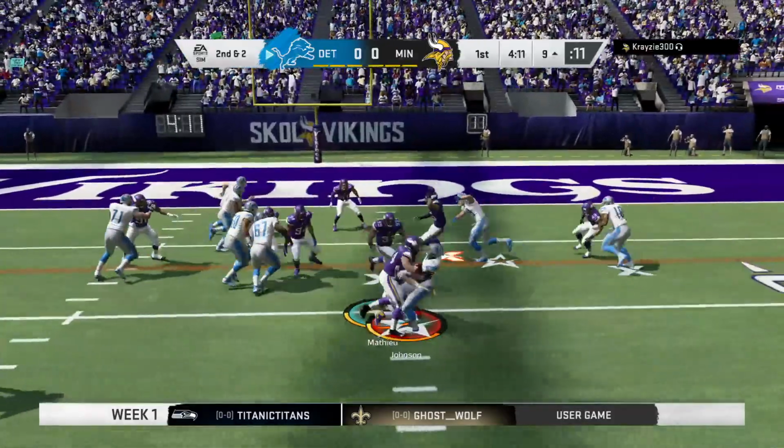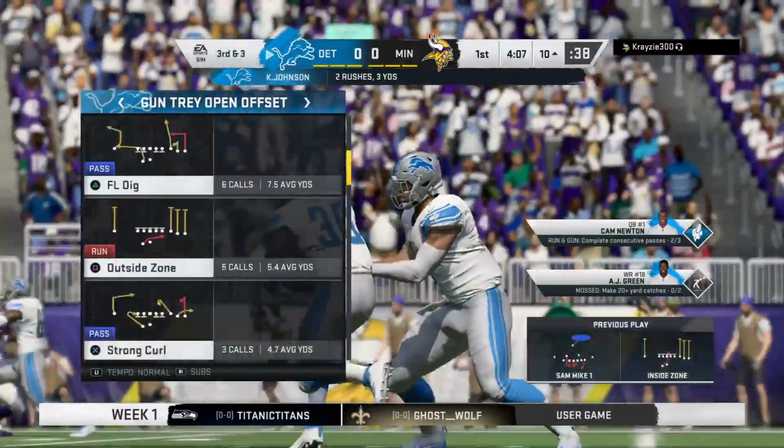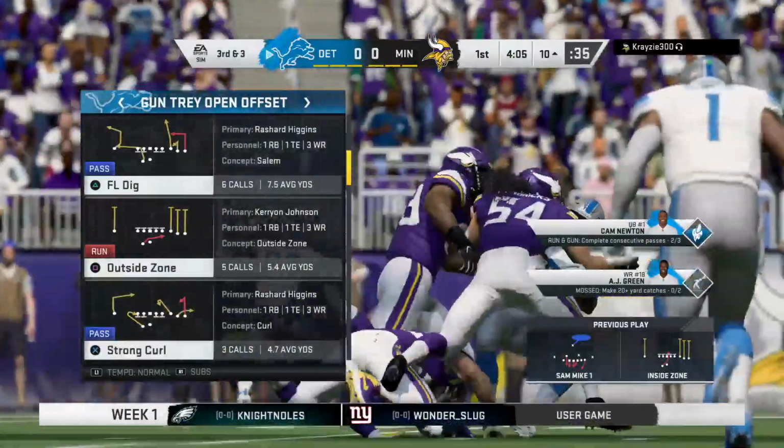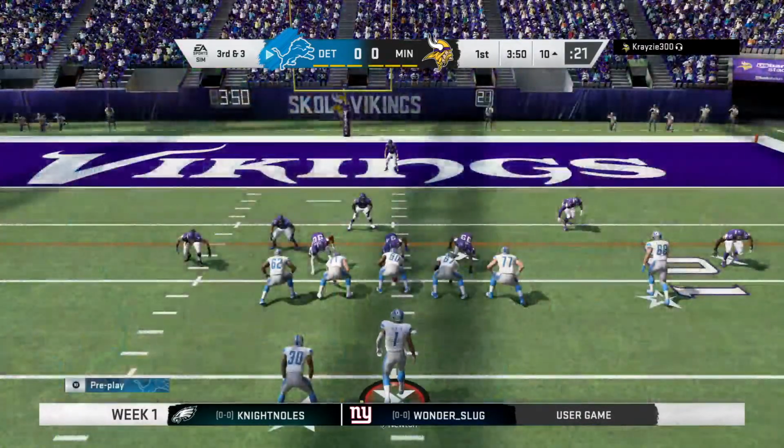On 2nd down, Johnson. And he is met quickly in the backfield. Down he goes, folded like a lawn chair. He'll wind up losing a yard on the play, and that'll lead here to a 3rd down.